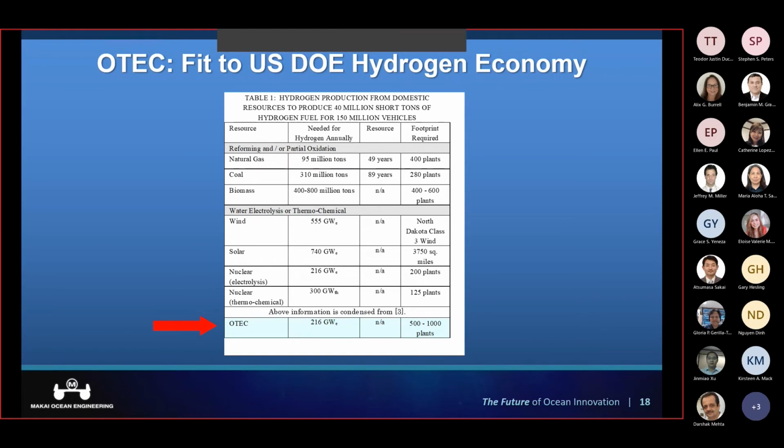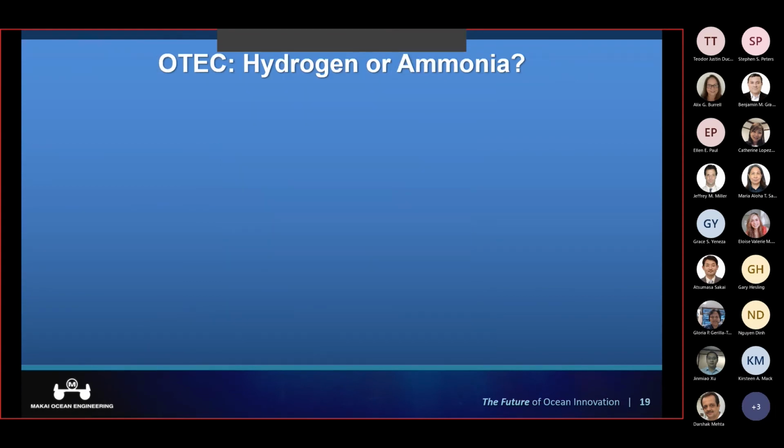And so here there's a table comparing possible sources of hydrogen. And so what we've done is we've just slipped OTEC in the bottom here and said, well, this is how much we need to do that much hydrogen. And it doesn't look crazy. I mean, it is between sort of 500 and 1,000 plants. That's not inconceivable. So I think it's an option.